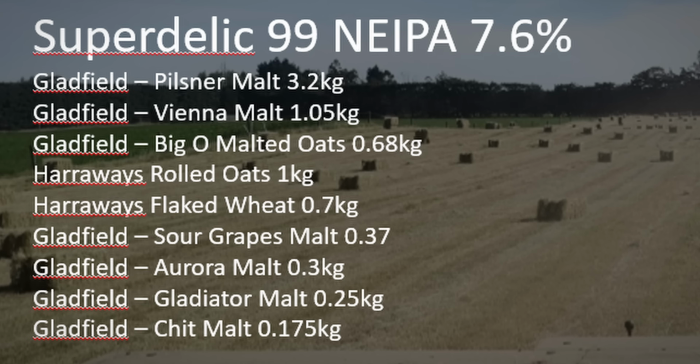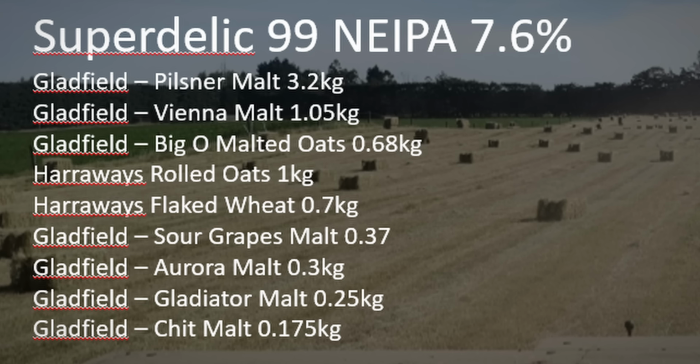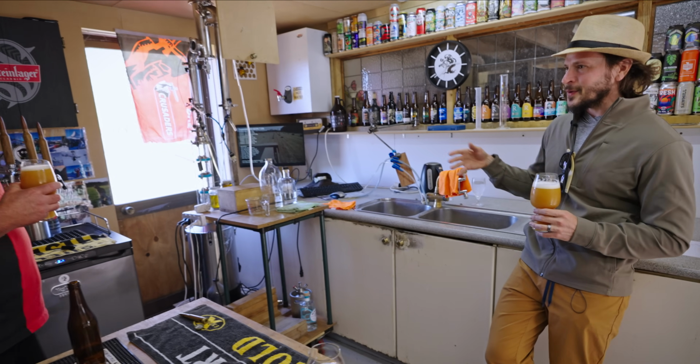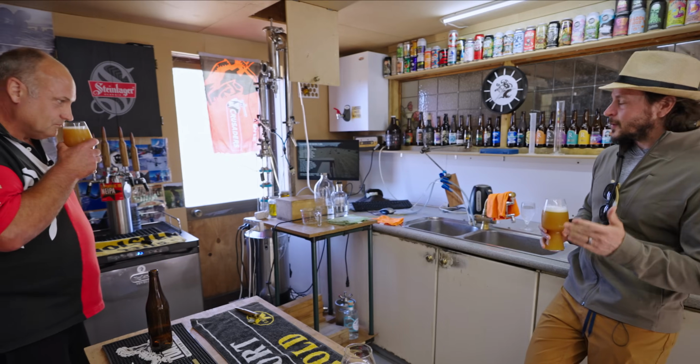So there's a great story. For this recipe, Ross has used Pilsner malt, Vienna, Big O malted oats from our friends Gladfield right down the road, Haraway's rolled oats, and Haraway's flaked wheat. Then we've got some Gladfield sour grapes, I'm assuming for pH correction. We've got some Aurora malt, a little bit of Gladiator malt, and a little bit of chip malt. To Ross's point, this is a bit of a kitchen sink beer, right? Kind of throwing everything at it. I like that a lot. We've done that sort of thing before, and it works out really well.